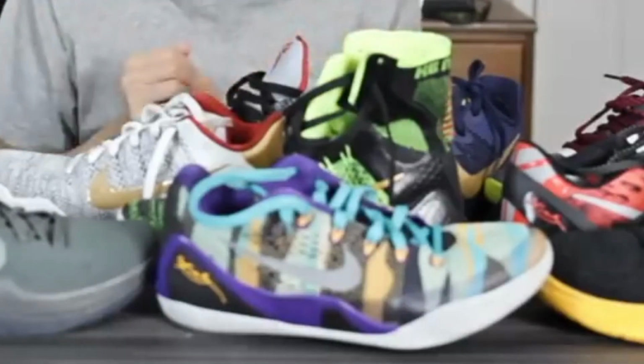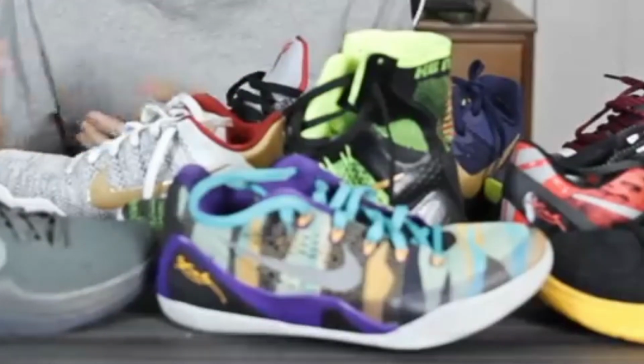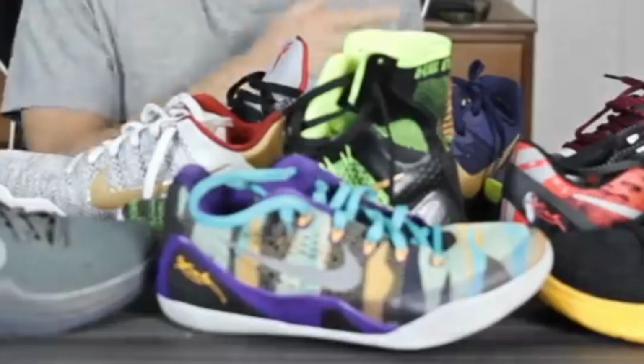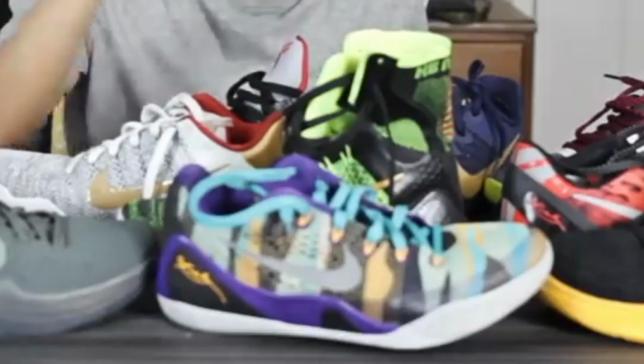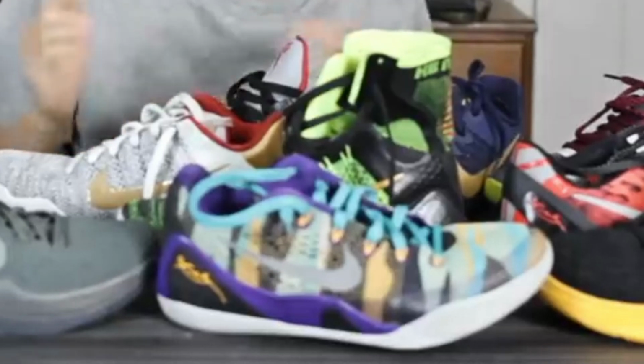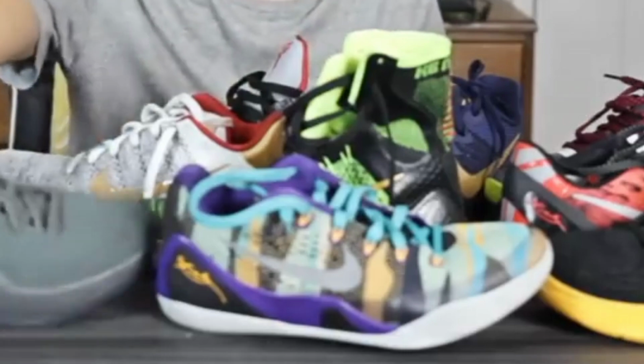But of course, we always have something to look forward to, because hopefully Nike keeps Protroing Kobe's shoes, which would be awesome. And of course, this is all my opinion. Tell us what your top 5 would be, and also your worst 3 down in the comment section below. But let's get it started off with number 6, and that would actually be the Kobe 6 for me.